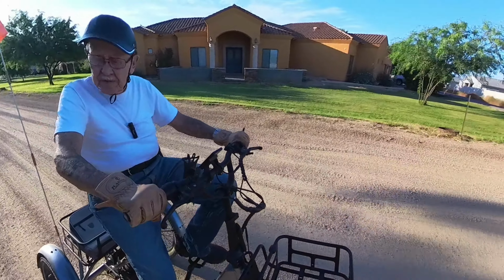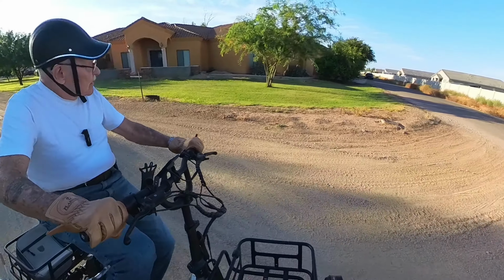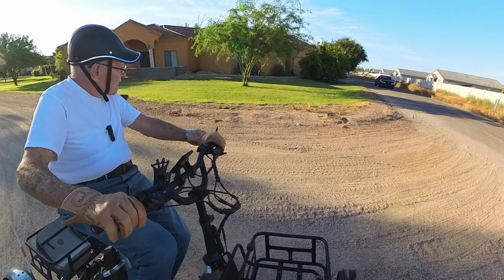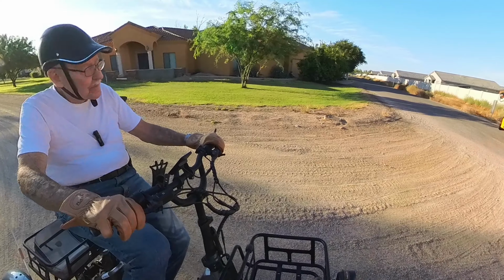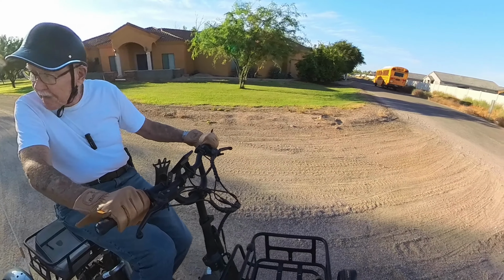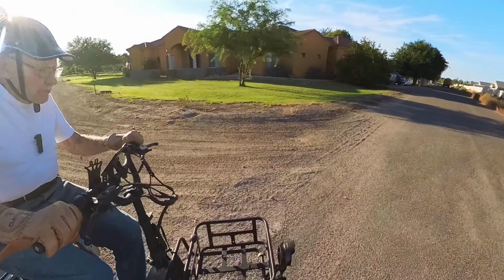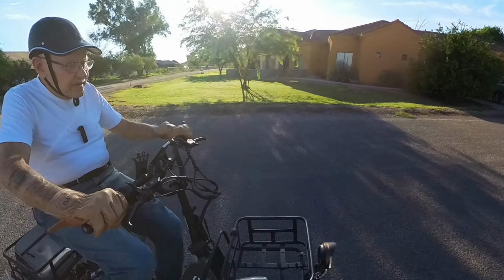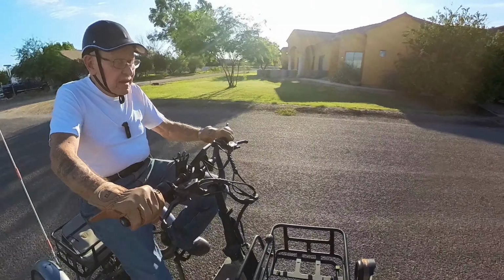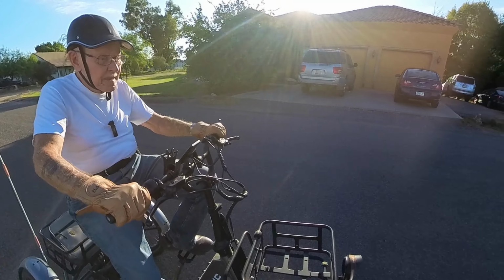Okay, so let's go around the corner here. I understand there was a big wreck up here. Gotta wait for the traffic. I don't know if we'll get to it by the time I finish my story. Anyway, there was a big wreck up here this morning. My son was taking our grandson to school. So anyway, back to the plan for the day.